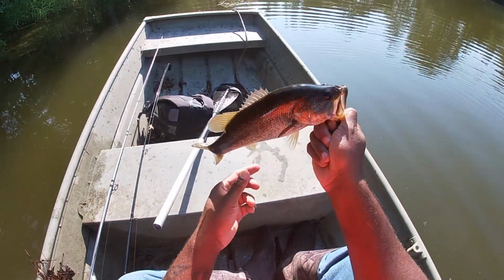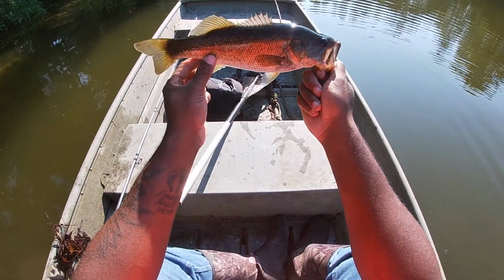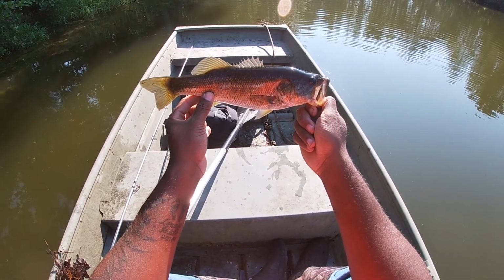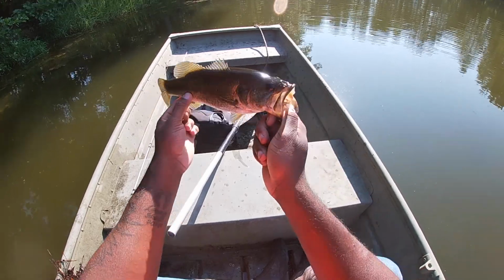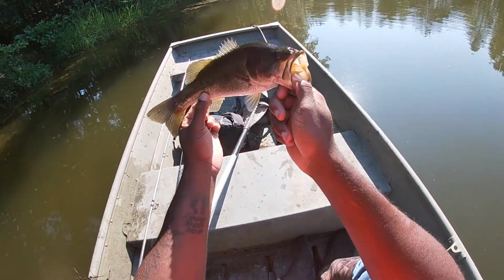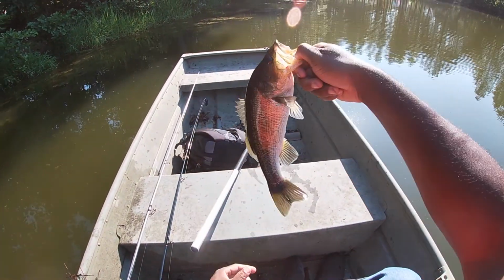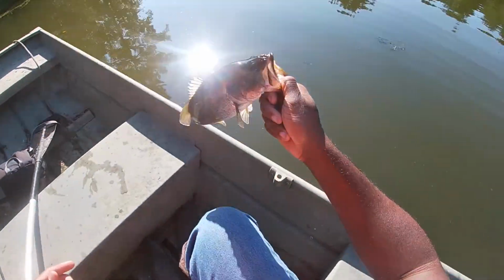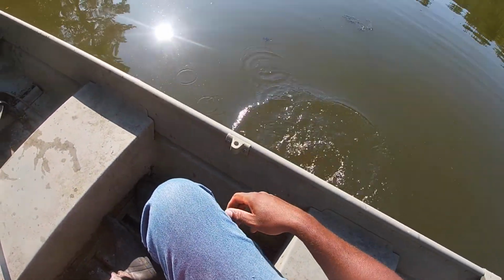I felt him bite it. And I let him sit for a little bit. He was playing with it. And when I lifted up, I felt that head shake. And I set him. So it's a nice bass. It's a pretty bass. So let's get it back in the water. There you go, sweetie.